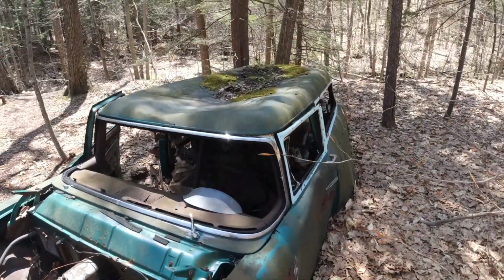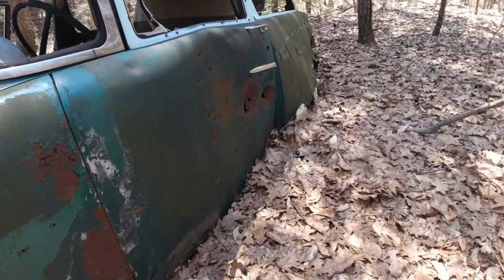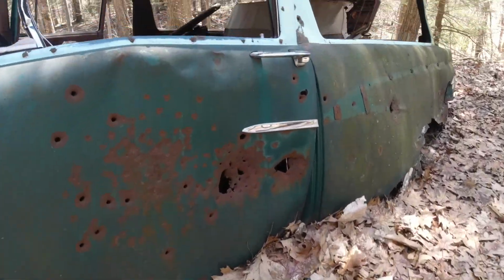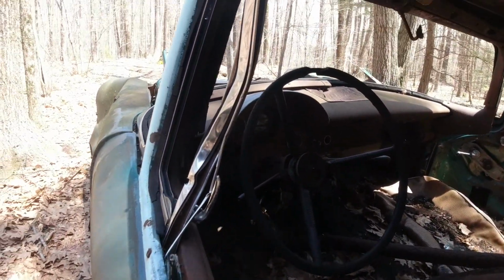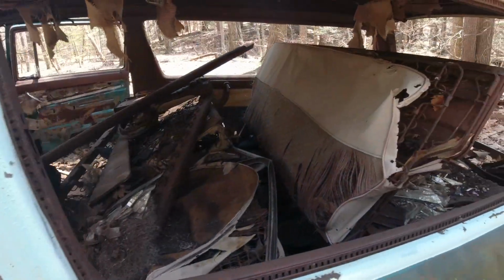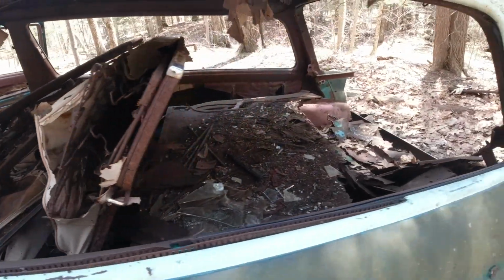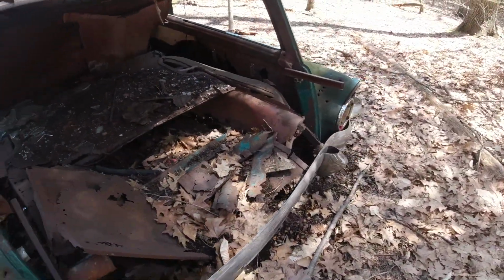Moss on the roof. Obviously people have done some target practice at it. Wow. It's definitely seen better days.